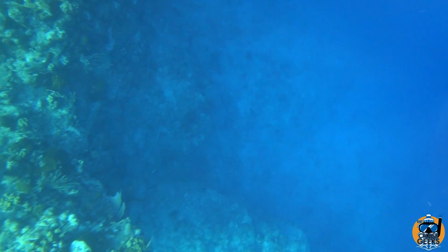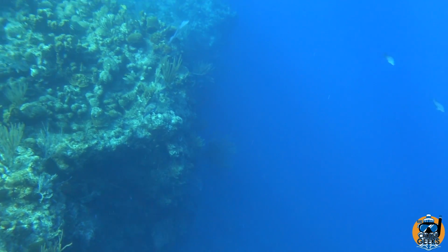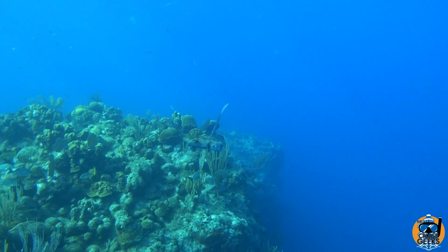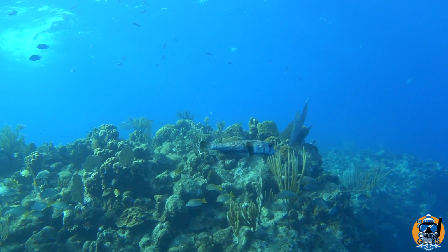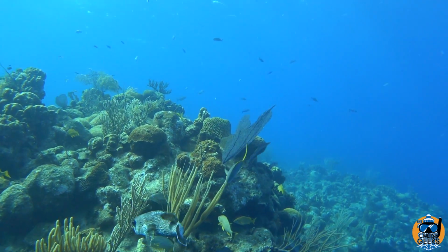There's that porcupine fish. I'm going to go check him out. Now, if you hear the term coral bleaching, what's actually going on there, look at him. He's like, wait, you're not supposed to be down here. Off to the left, there are some schoolmasters with yellow tails, and there are some other things like mangrove snappers.